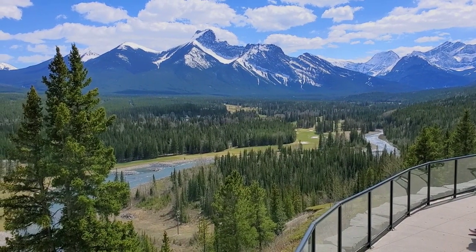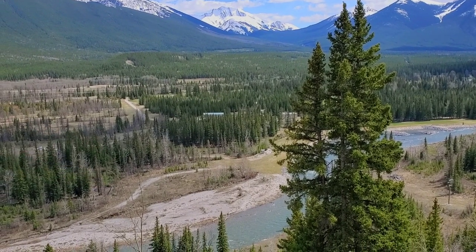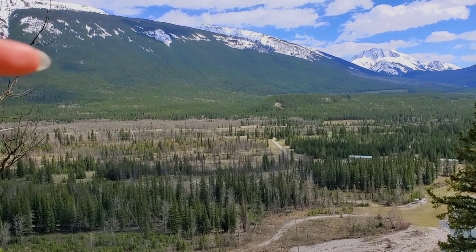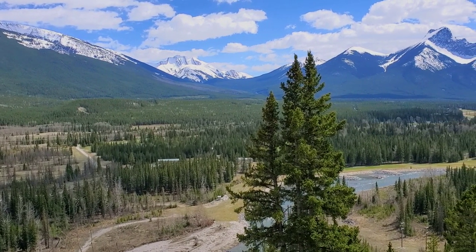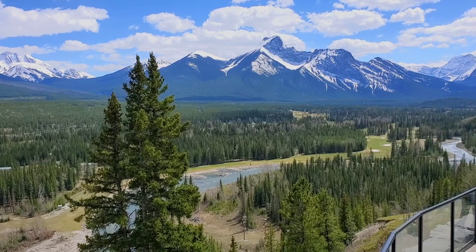So you can see the river is flowing here. This is the river I showed you, which is the Kananaskis River. And the other side of the river is the golf course. But right now it's closed because of the high alert of the bear.